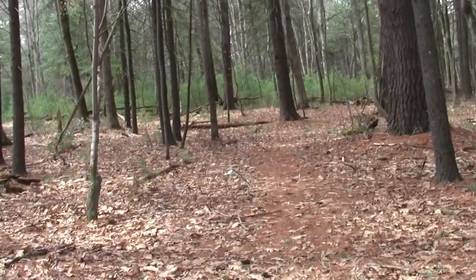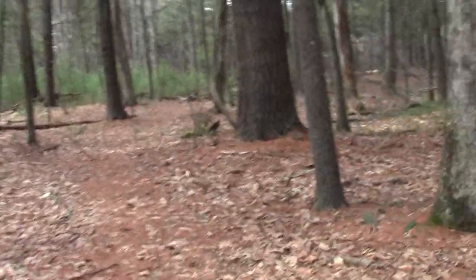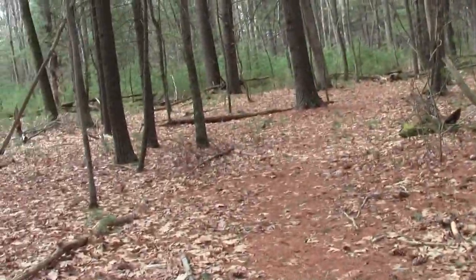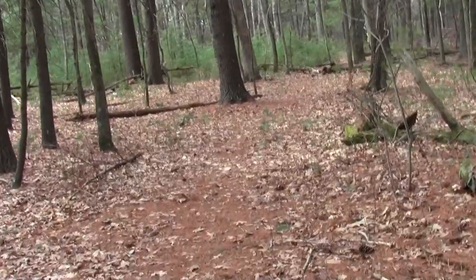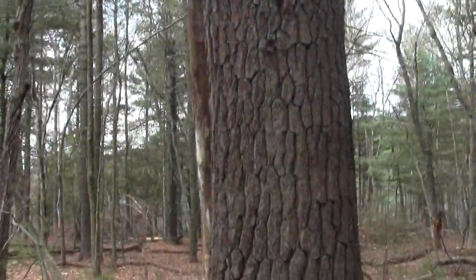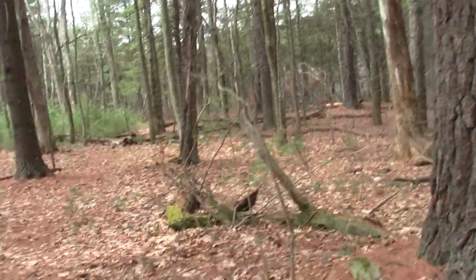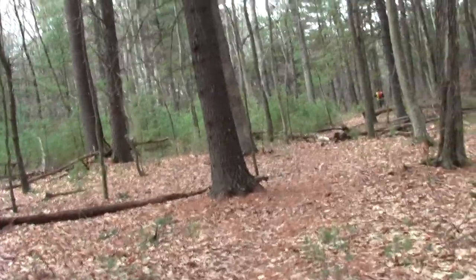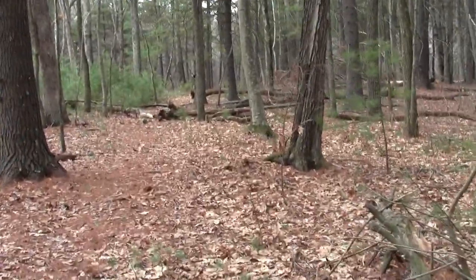This looks like an old floodplain. I think this is part of the Ponds watershed. Wow, that's a pretty fat white pine. They got as big as 8 feet in diameter. And the intrepid scout is up ahead.